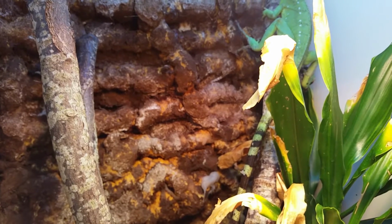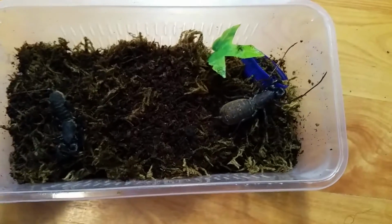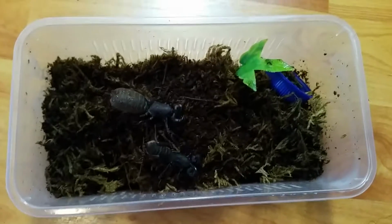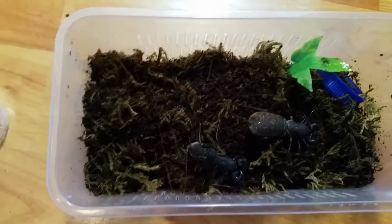So we'll move on to the next one. So here's my pair of Thai vinegaroons. Here's the male and female. These are the same guys that were featured on my recent video. I have actually put them together now in the hopes of them to breed.